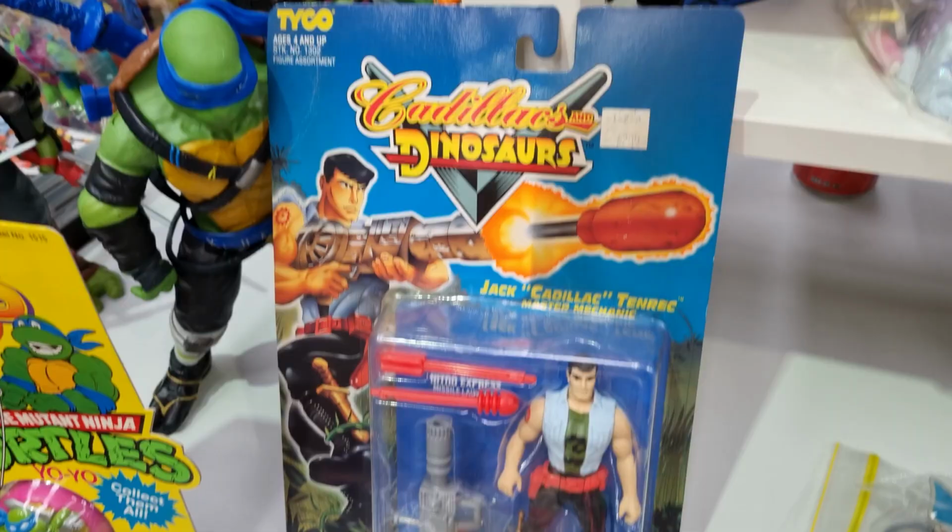The next table that caught my attention, and it was my first of probably four visits to this table, had a great selection. The table was run by the guys behind the Facebook group Toytacular. Definitely check out the Toytacular group if you're not already on there. An awesome group, an awesome community, and a lot of great stuff to see on that page. But the Toytacular guys had an awesome selection of loose and some carded figures there.